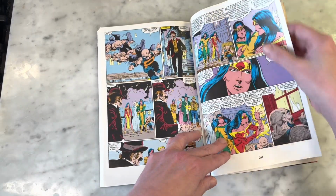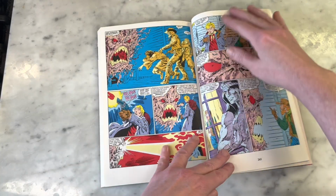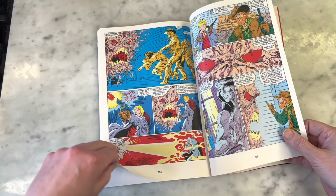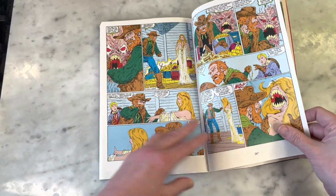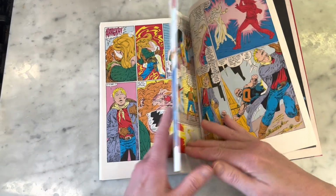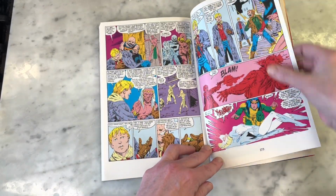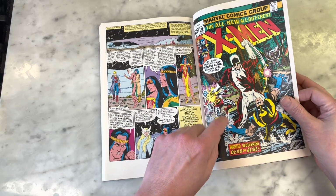I know everyone's like, no, no. So we're on issue 19. It's like Western stuff. See, did I mention that? I love how Byrne puts so many different genres into these books. This looks like a fun, scary Western. A lot of torture for these characters.